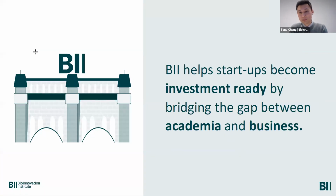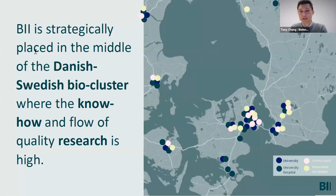So at its core, the Bioinnovation Institute wants to be this bridge between academic or deep scientific inspired companies or ideas to become a fully fledged business, and BII wants to be the bridge that enables that journey. So of course, BII has also identified Copenhagen or Denmark as the epicenter of the Danish bio-cluster, which has really helped with our positioning in terms of building up a good foundation for launching the Bioinnovation Institute in 2018. So what is BII?